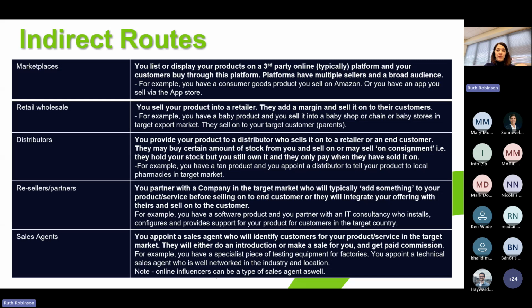So examples of those marketplaces would be Amazon, which is the biggest and best known, but also Etsy, TikTok Shop, eBay, Instagram Shop, and then there are also sector-specific ones that have arisen, or niche ones for certain products. And the App Store would be another marketplace. If you have a consumer goods product, you might sell that on Amazon, or if you have an app, you might sell that via the App Store.